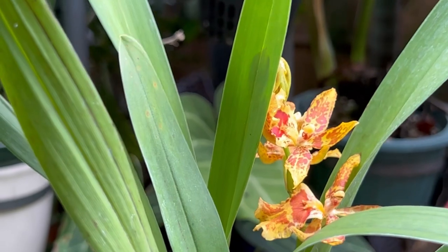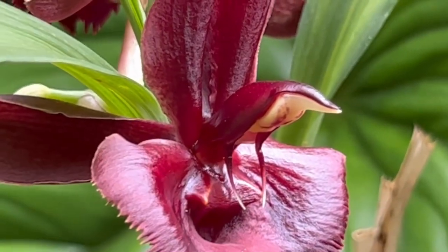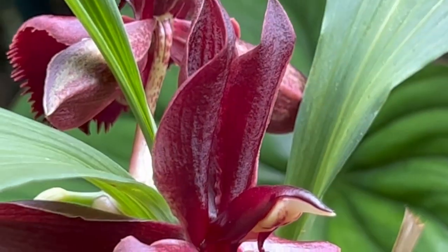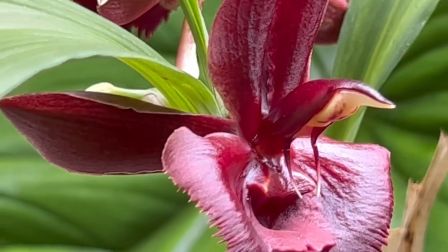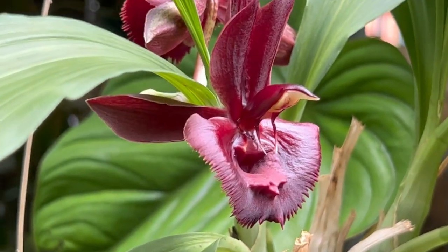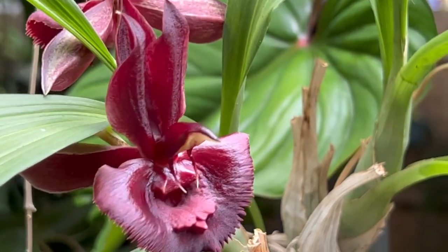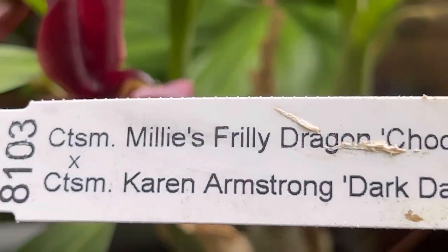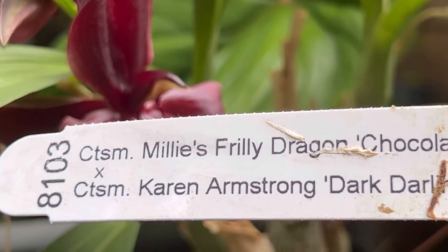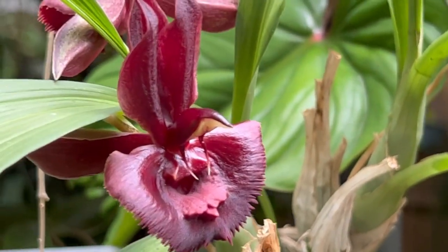So yeah, this is Antecedum golden mirth. And this orchid kind of spooked me a little bit when I first saw it open. I had no idea what it was going to look like. I knew it was a catasetum, but let me show you guys the tag. It's a cross of Millie's Frilly Dragon Chocolate Frills and Catasetum Karen Armstrong Dark Darling. And a very interesting name.